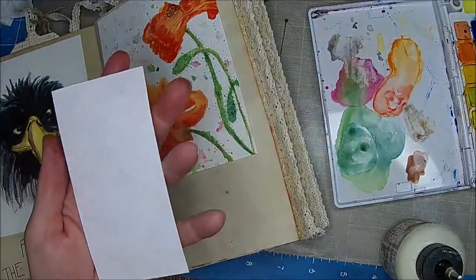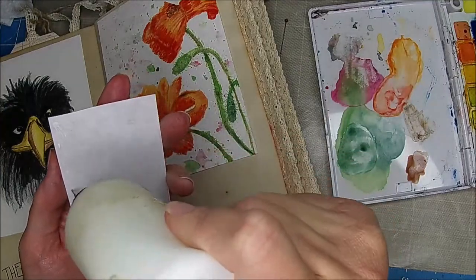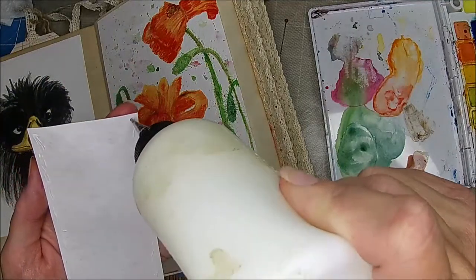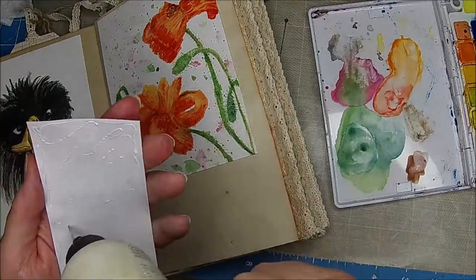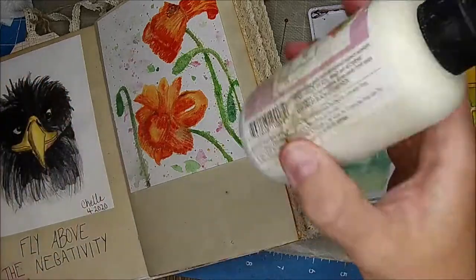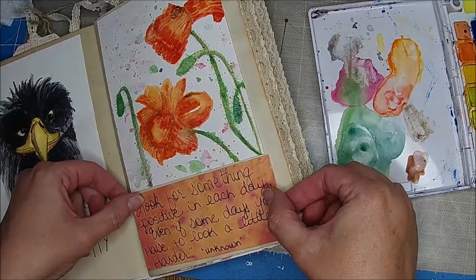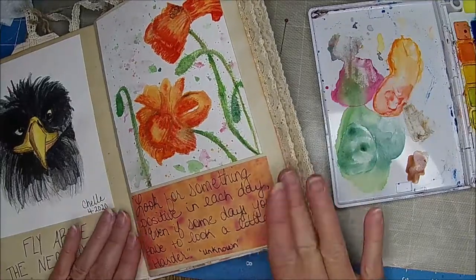Okay. Hey, it works. And I totally agree with this saying, look for the positive in every day, and some days you might have to look harder. Yeah, it's always there, I feel like. Even if it's just waking up that day, it doesn't have to be something large. I love that.